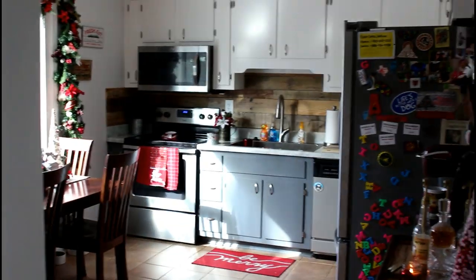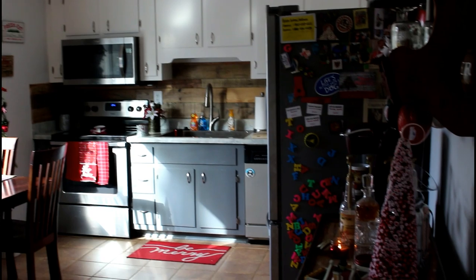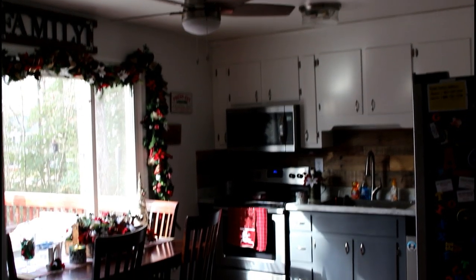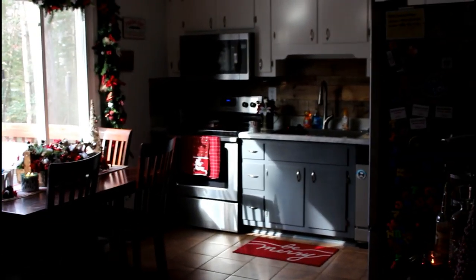Into my kitchen, which, guys, if I still had a before picture of this kitchen when I moved in, I wish I could show you. It's so big and light and bright and airy now.